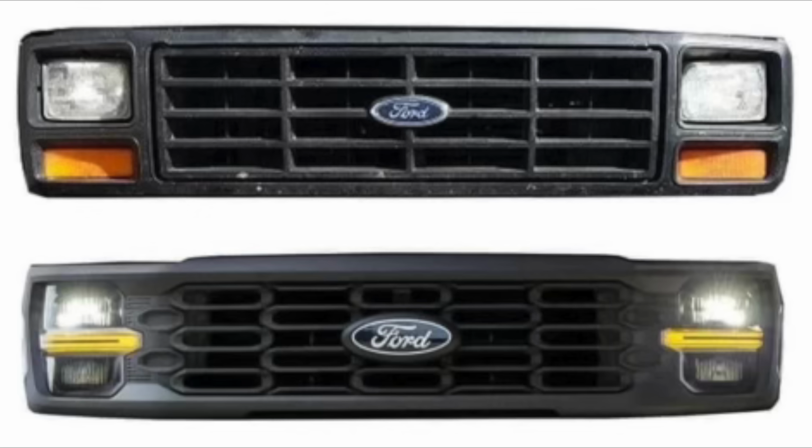Really? It's crazy. I had no idea. I can't remember what year. I'm going to throw it up on the screen here. I think it's like '88 or something, but it's almost identical. It's crazy. Yeah, I like that. I like that design too.